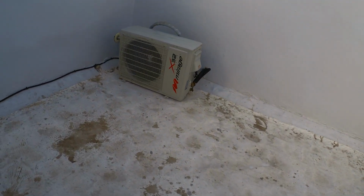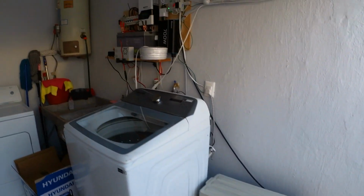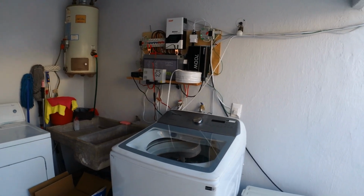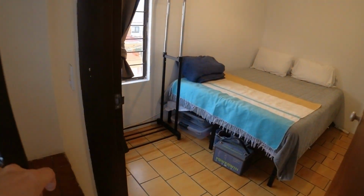Our other AC, this one I forgot to tell you, is actually solar powered as well. When we've got a lot of sun, we can run this off of the solar inverter and panels too. Well, that was the tour of our place.